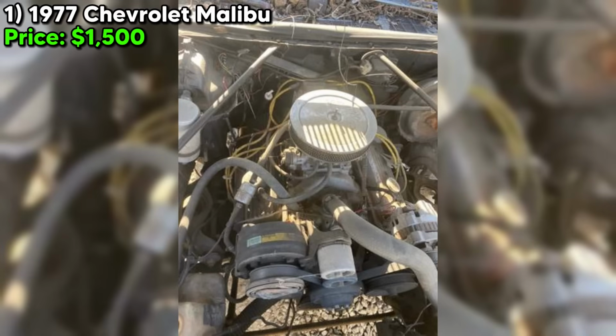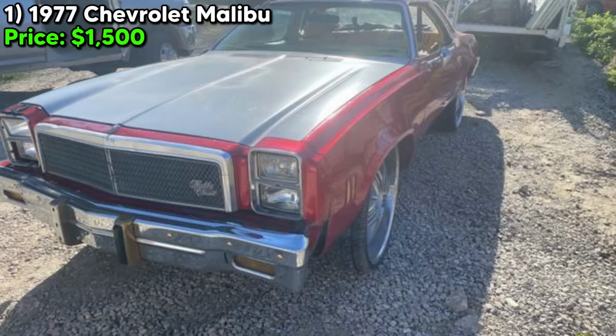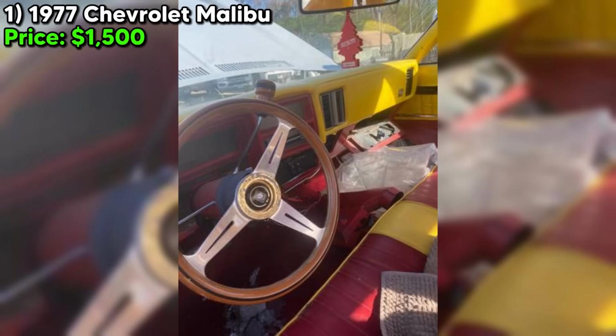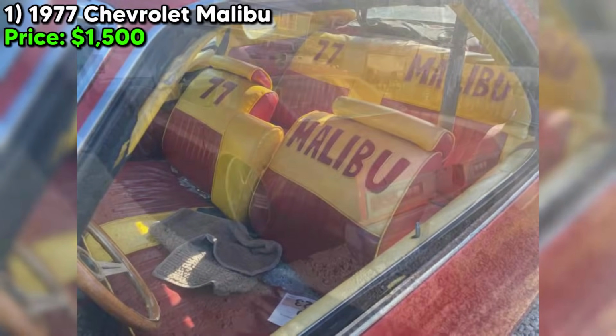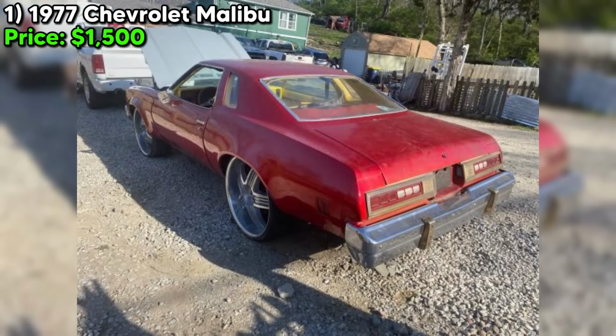On the positive side, the Malibu is equipped with a 350 cubic inch V8 engine and an automatic transmission. These features could be appealing to classic car enthusiasts who appreciate the power and performance of vintage American vehicles. The seller also mentions that the car has an odometer reading of 77,000 miles, which is relatively low for a car of this age. However, without a thorough inspection, it's difficult to verify the accuracy of this reading.